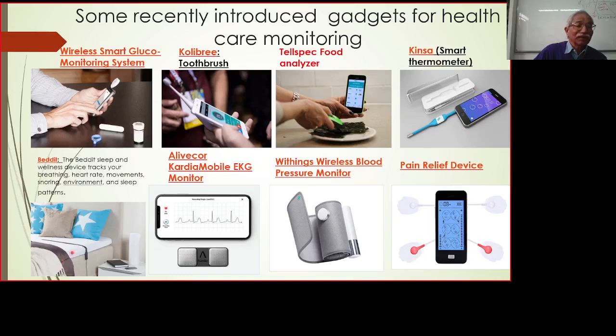There are so many. The Beddit sleep and wellness device tracks your breathing, heart rate, movement, snoring, environment and sleep patterns while you are sleeping. It is just part of your equipment which remains there, and then you start using it. Then there is a CardioMobile EKG. You have it on your iPhone, and you can get your EKG so that you will know exactly whether your breathing was fast or slow, and whether your heartbeats are normal or abnormal. Then a wireless blood pressure monitor is there, a pain relief device is there. These are very few, but there are many of them out there.